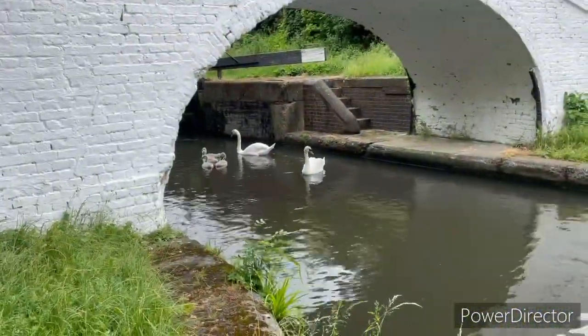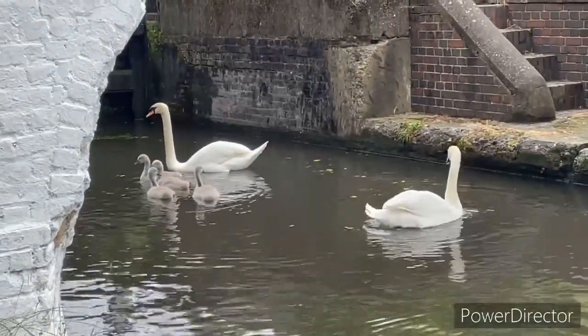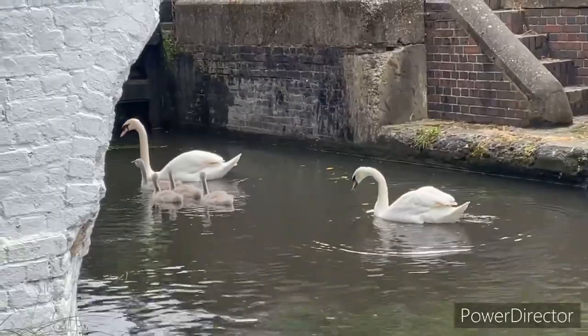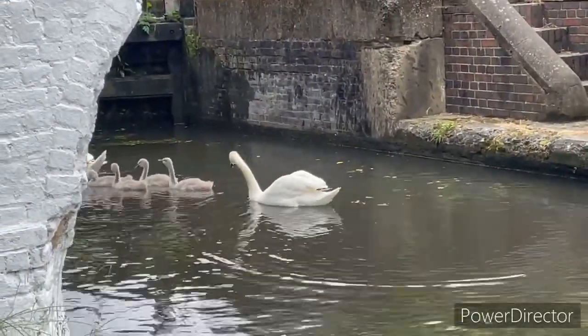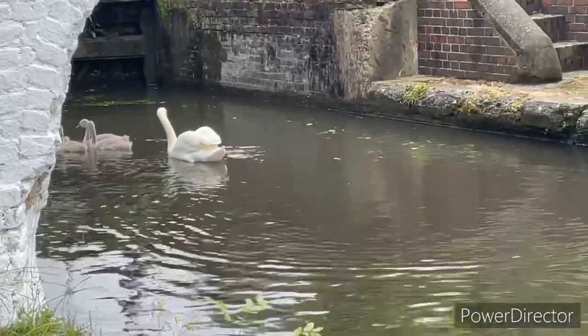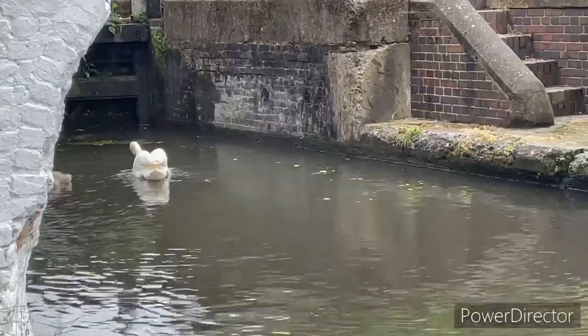Well guys, we've had to stop magnet fishing due to that beautiful lot there. It's lovely to see wildlife as it is. Give them most respect. Always give the animals the respect right away.